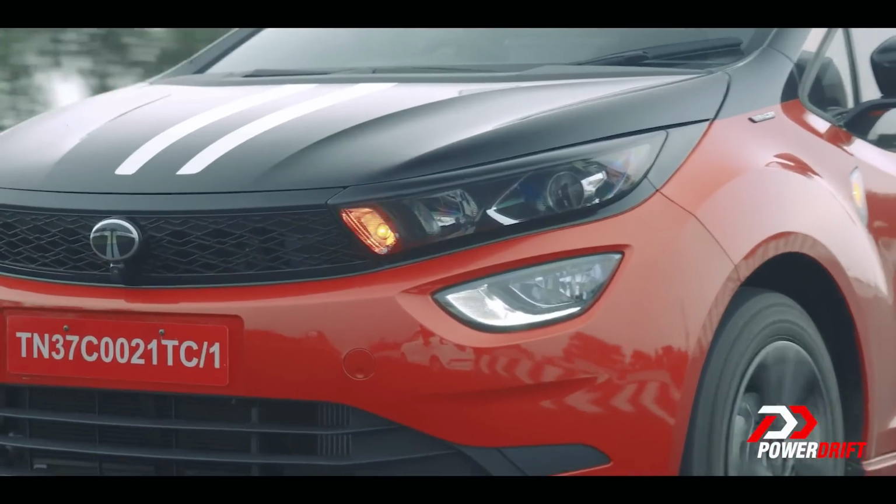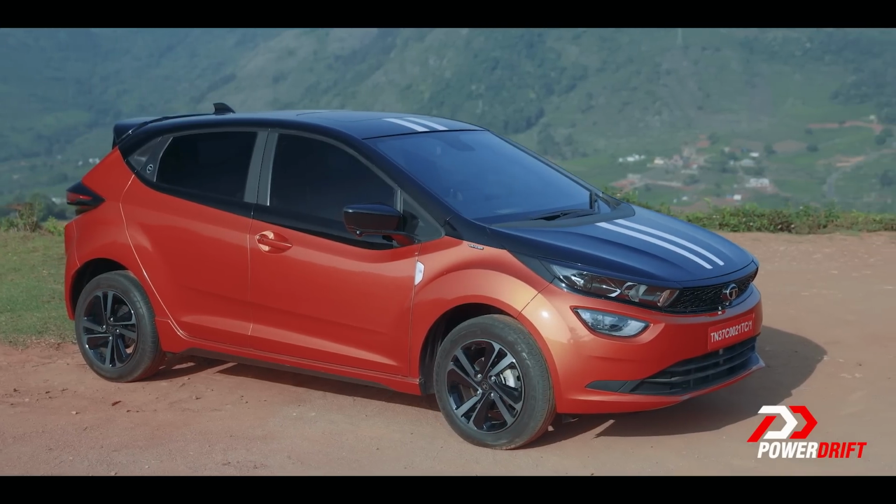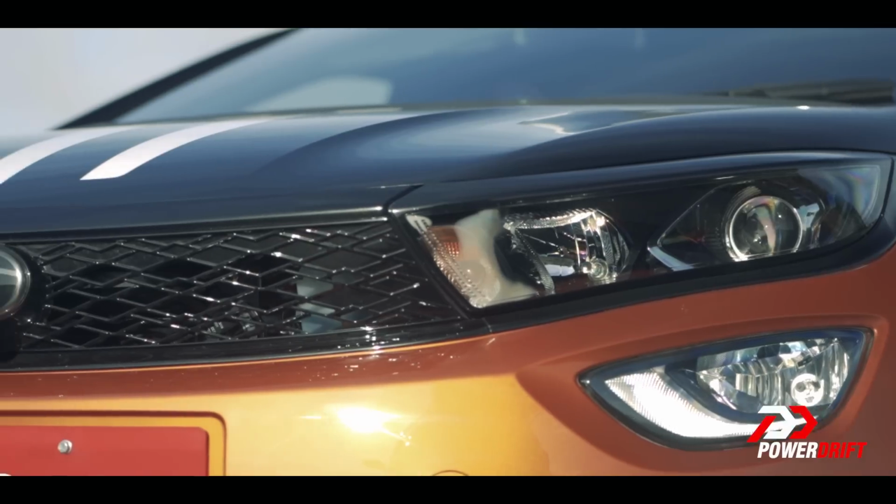Ladies and gentlemen, welcome to the unscripted part of the Altroz Racer review, and I want to first talk about the engine. Now, a lot of enthusiastic people would already know that this 1.2 litre Revotron engine is the same unit as the one in the Nexon. And one big difference between this engine and say Hyundai's TGDI engines is fuel injection, or actually the type of fuel injection. Now, automotive portals are quick to point out that Tata's old school port injection is a negative compared to Hyundai's direct injection, or the more advanced direct injection.